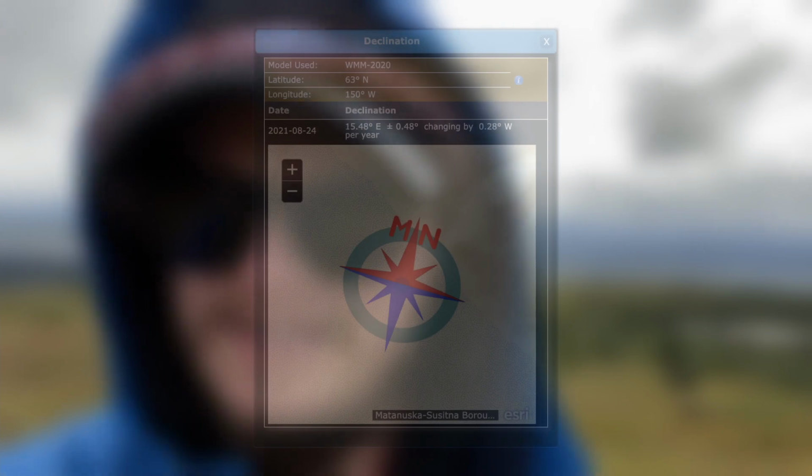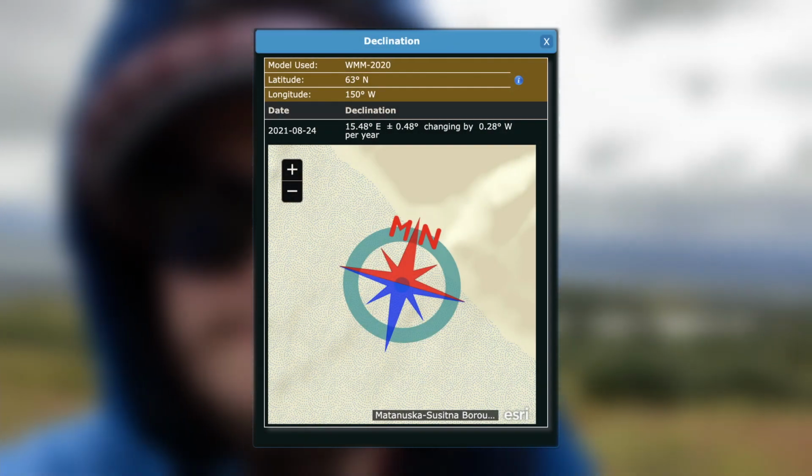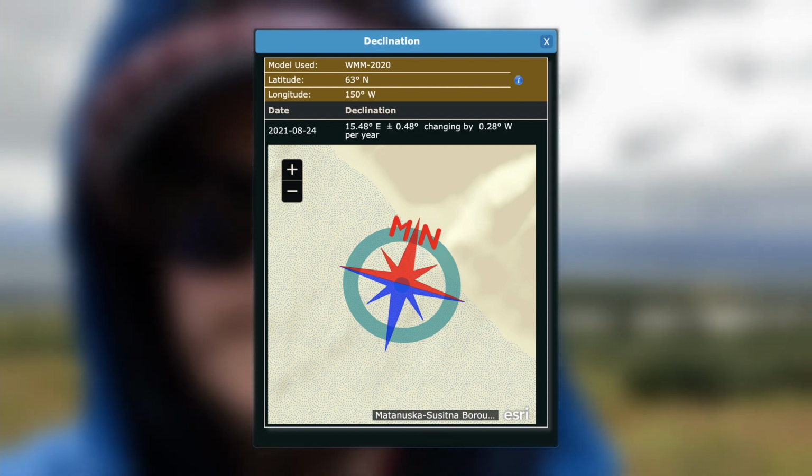You can see how significant that is on this declination calculator. Straight up is true north, and the compass rose is pointing to magnetic north. Noted for next time.